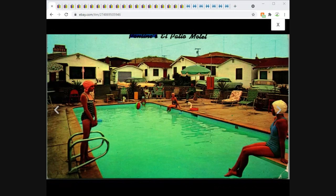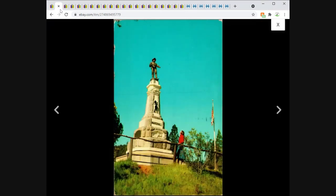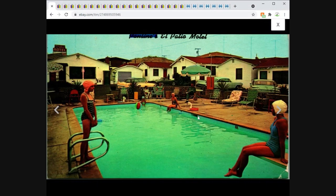Here's the El Patio Motel in Pismo Beach, California. And this actually went out on the same order as this one, which is the Marshall Monument in El Dorado County, Coloma, California. Pismo, I believe, is also in El Dorado County. So both of these cards went to the same customer.